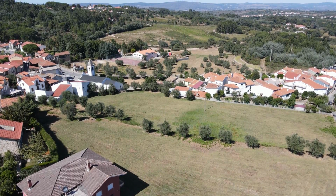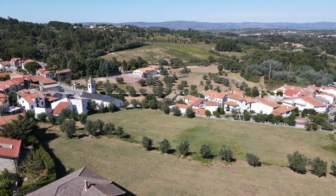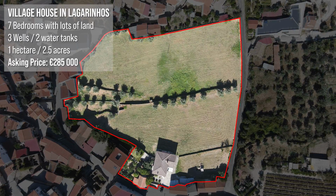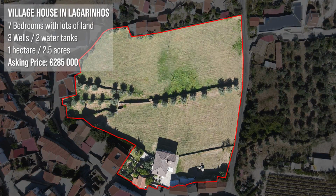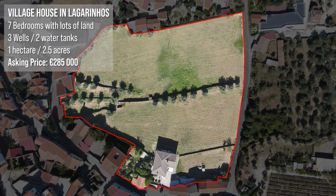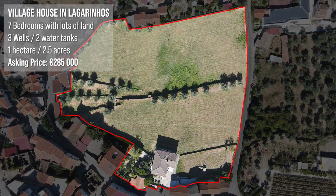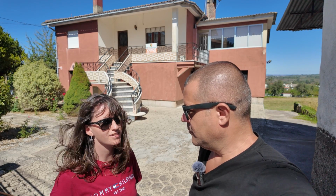Okay. And then the property itself, what is the size of the land? So it's a house with 1 hectare of land. And it's all walled all around. It's got lovely green lawns from what I can see. It's got some fruit trees, lovely little gardens. And it has also 3 wells. 3 wells, so tons of water, which is probably why it's so green.